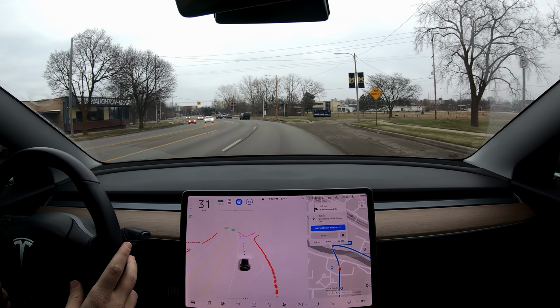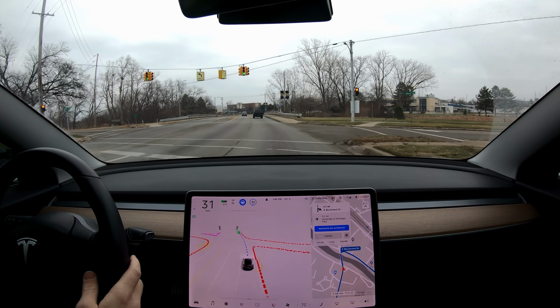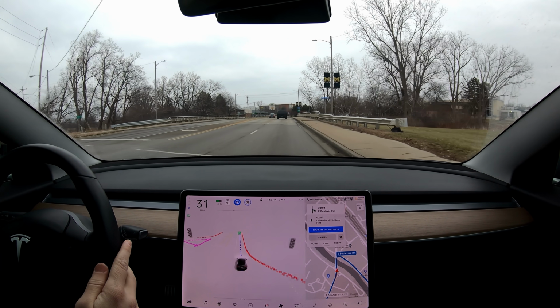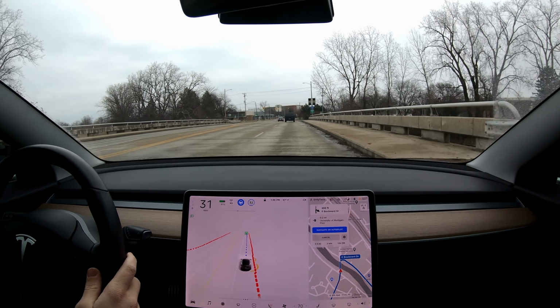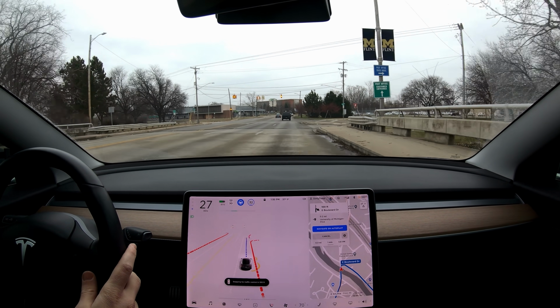So we are now going over this bridge. This is probably not what you mean. This is like you can barely even tell you're on a bridge, but I will try to find a smaller bridge for you. So right turn to go to the U of M campus.